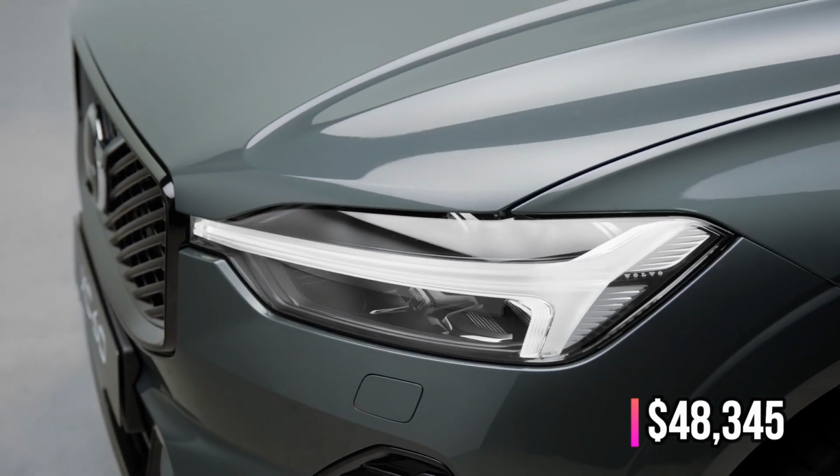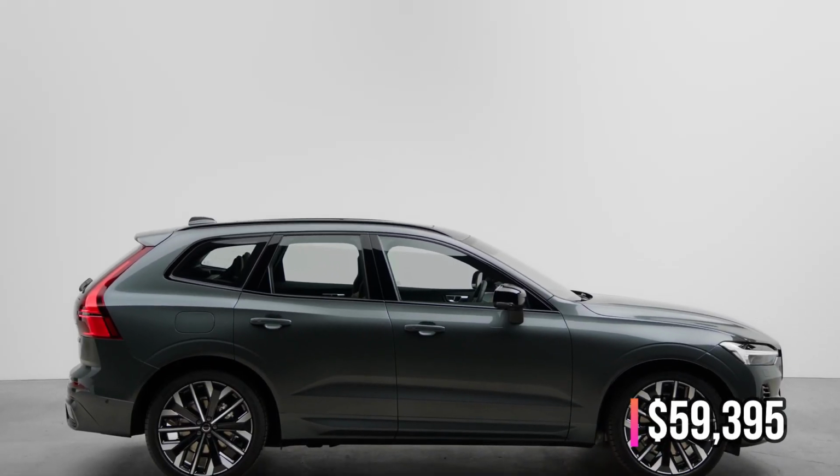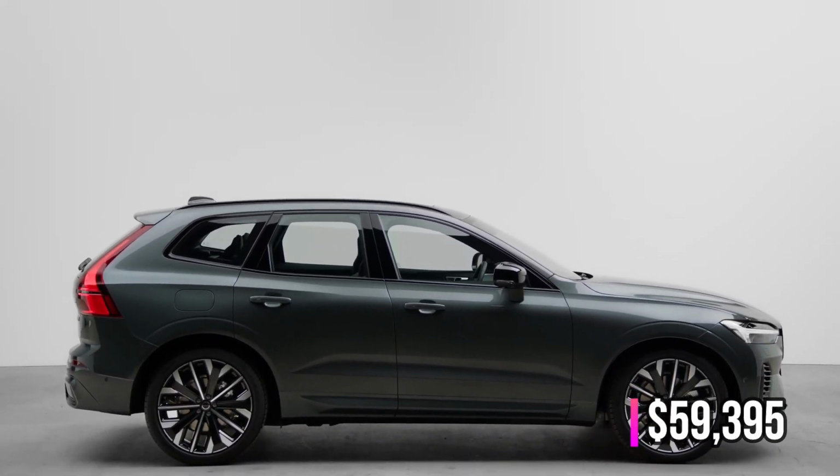Pricing starts at $48,345 for the base model and goes up to $59,395, depending on trim and optional features.